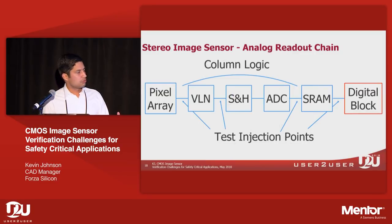So what do we do to ensure that the readout chain is functioning well? Well, we have a number of test injection points. This caricature here shows the flow of the data through our column, but we try to inject test signals at most stages of that processing. And that allows us to both functionally verify that every stage is performing correctly as we expect, and to troubleshoot issues as early on as possible.